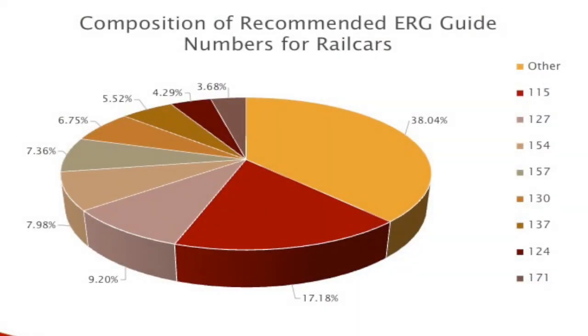This is the composition of the recommended ERG guide numbers for rail cars. It's basically just chart form of what I've just told you. So the 115 is 17.18%, 127 9.2, and then 154 is 7.98%.